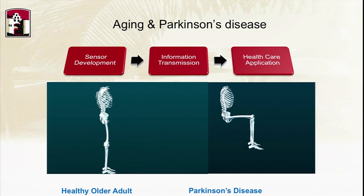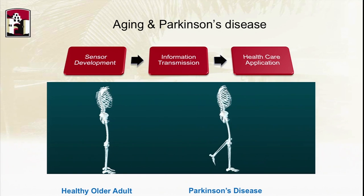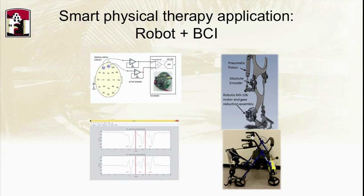Currently we are using the device with the physical therapy lab at San Diego State University. We provide the technology to the clinical site, and the clinical site uses it for rehab. It addresses an ongoing problem of our generation, aging, and through aging we have a lot of diseases. One of them is Parkinson's, as you see, or stroke, and many other diseases, and we can do rehab. So our approach is: why not have a brain-computer interface control the rehab robot, and use it for neurological disorder rehab.